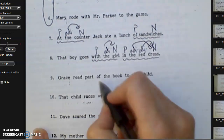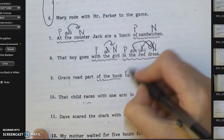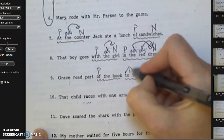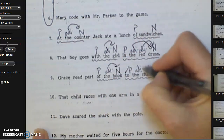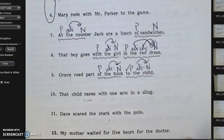Number 9, Grace read part of the book to the child. I see of, one of my tricky prepositions. Of what? Of book. And I see to that I always check. First word's a preposition. Last word is a noun. Anything in the middle is an adjective. Don't forget your arrow.